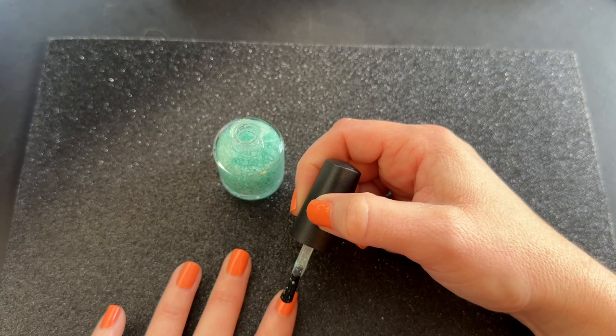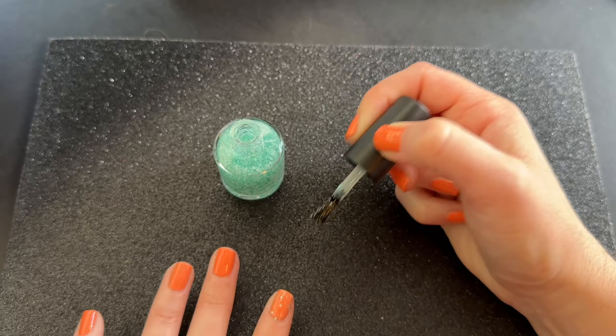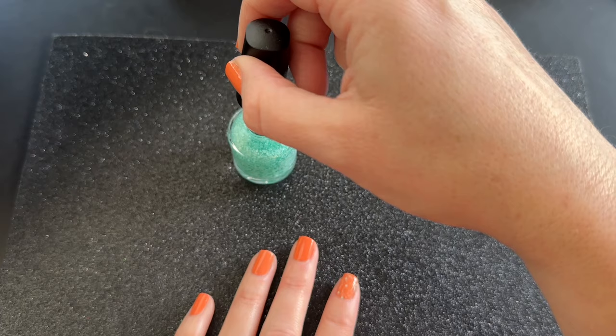There are certain toppers, like chunky glitter toppers, that I just can't get right. You guys, look how beautiful that is. Oh, that's so pretty. Another con is having to do all the labels.